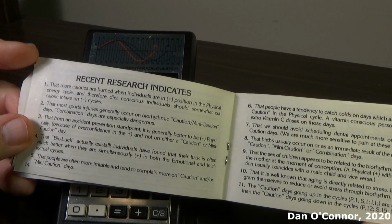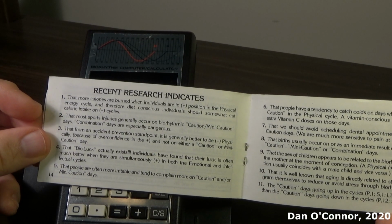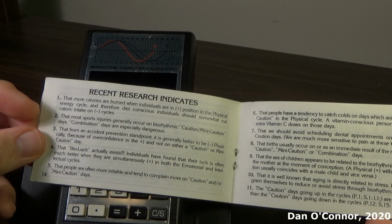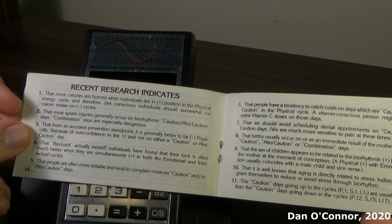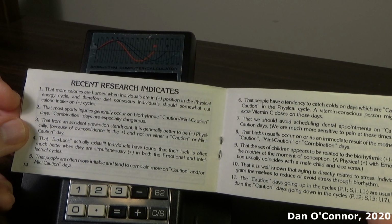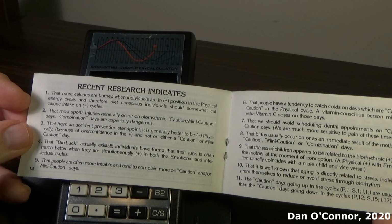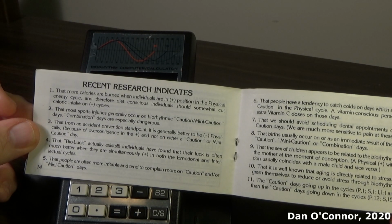Then they get all these weird "research indicates" claims. I don't know what scam companies are doing the research, but you can read some of this about bio-luck and births due to a mother's biorhythm days. The sex of children in number 9 appears to be biorhythmic. 10, aging is directly related to stress. Caution days. And there are all kinds of things they relate to your biorhythms, sports injuries and things like that. And if any of you believe in these things, that's totally your right. Totally, of course. You're welcome to it.